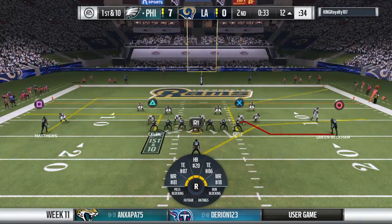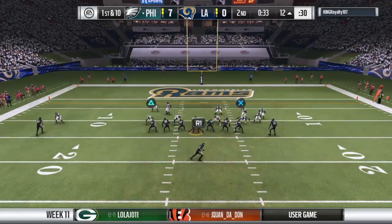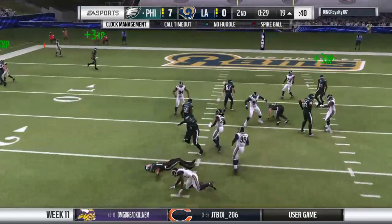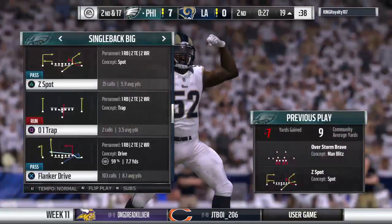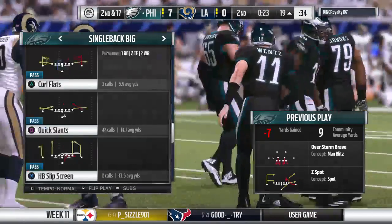Here we go now. The defensive line disperses a little bit here, maybe expecting a pass. Now this time, Wentz will throw. Nowhere to escape, and he goes down. Alec Ogletree in there to bring him down for a loss of 7.